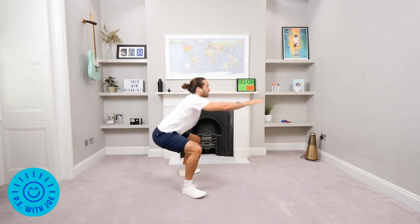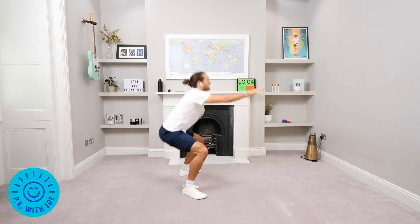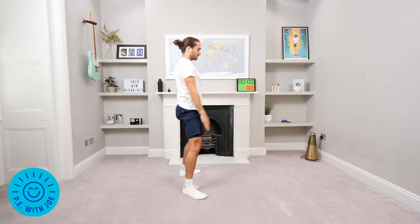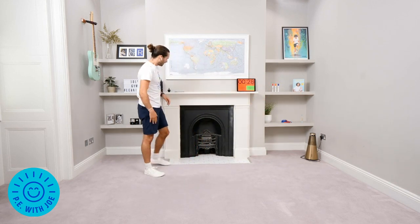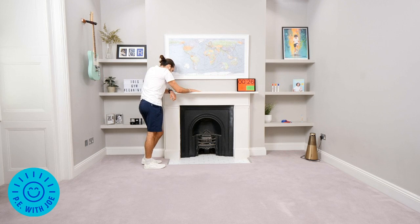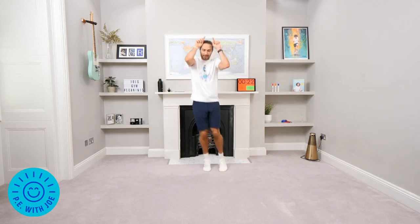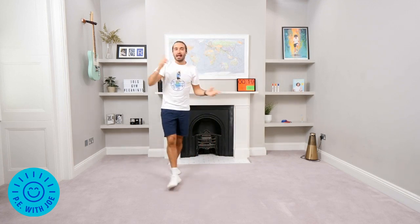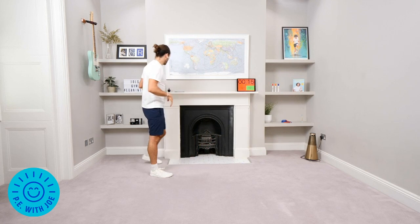10 seconds. Well done, good squats. Fantastic. 3, 2, 1. Very leggy. Number 6, bunny hops. So remember, ears up. We hop left to right as fast as we can. Little bunny hops on the tiptoes for 30 seconds.